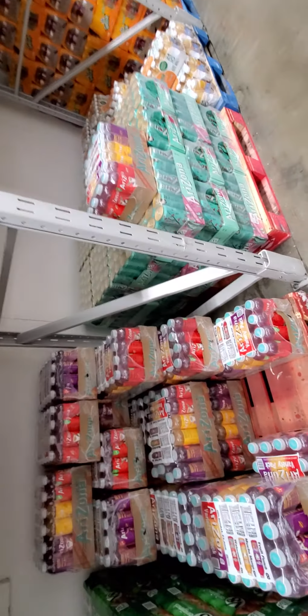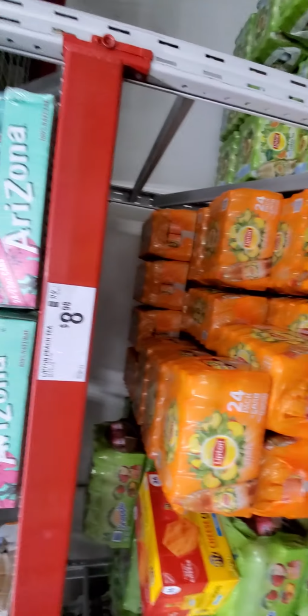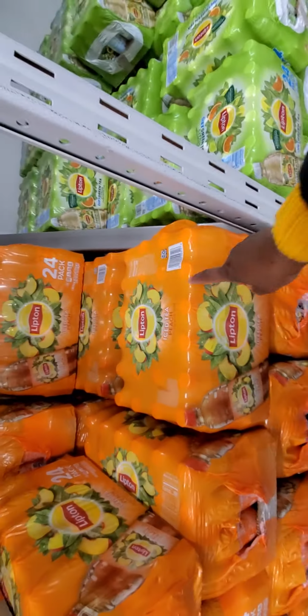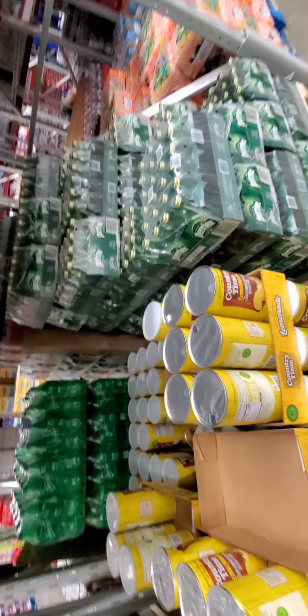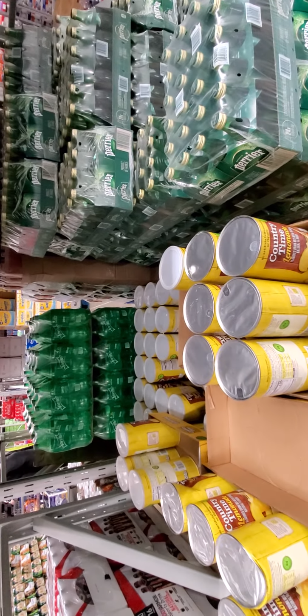Okay. And then we'll try the juices. Like this is the Arizona juice. At 14. Oh God, $14. That's expensive. And then with the Lipton iced peach tea, instead of us getting the liquid, we'll get the powdered one. And that's enough for a Prepper Pantry. You want to do powdered stuff, so you'll get the powdered one.